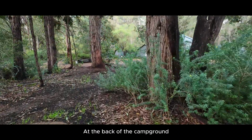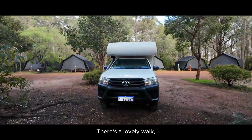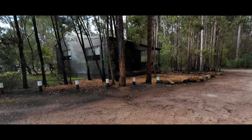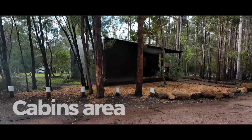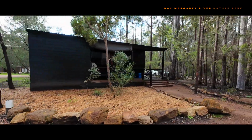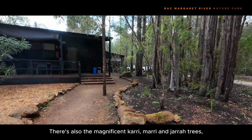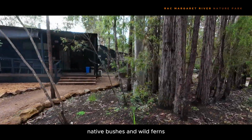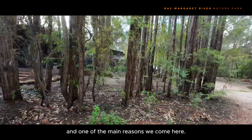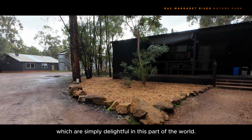At the back of the campground, there's plenty of water in the streams that flow down into the Margaret River. There's a lovely walk where you can sit and listen to the water bubbling by. There's also the magnificent karri, marri and jarrah trees, native bushes and wild ferns that create a beautiful backdrop to the camp and one of the main reasons we come here. Not to mention the wildflowers in spring, which are simply delightful in this part of the world.